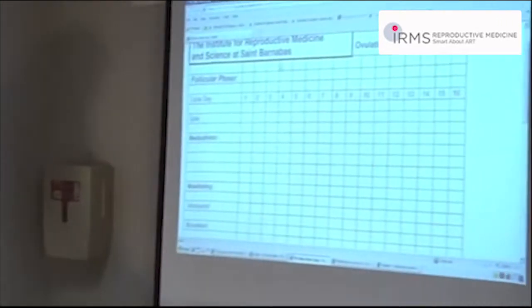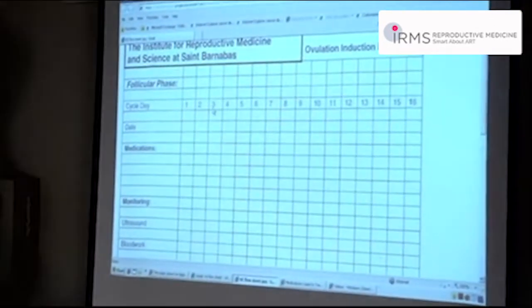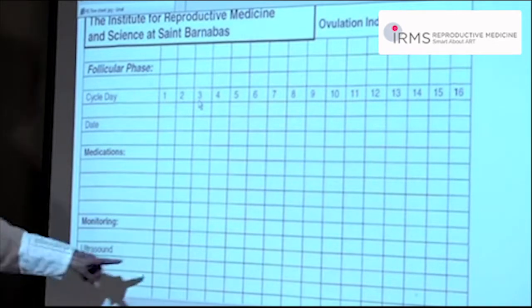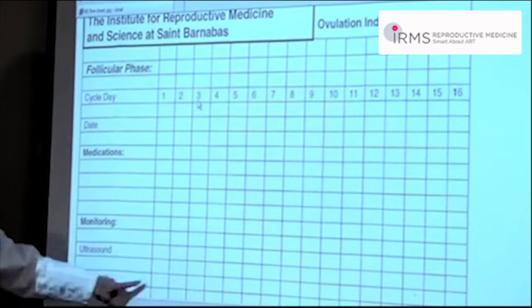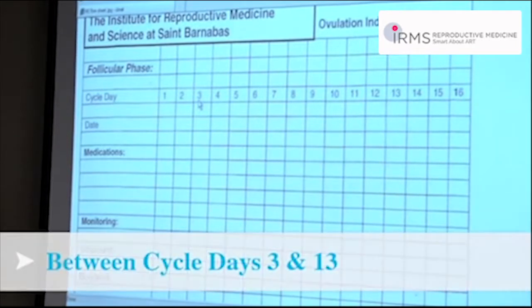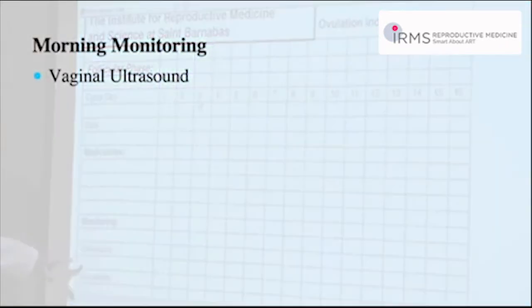When you do call her with day 1, she will tell you to come in on cycle day 3, the 3rd day of your period. On cycle day 3, we are going to perform a vaginal ultrasound and a hormonal blood test. Between cycle days 3 and 13, you will be monitored by our office with vaginal ultrasounds and blood work.